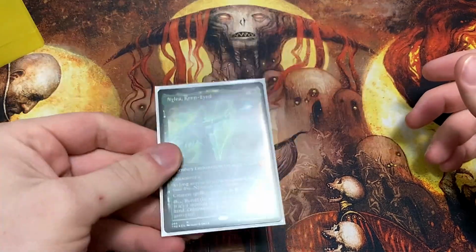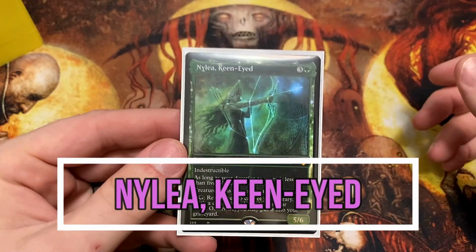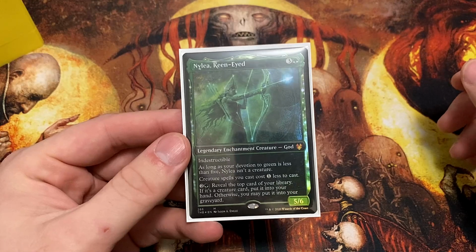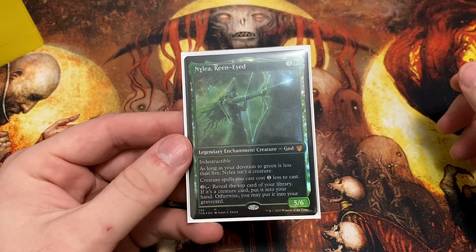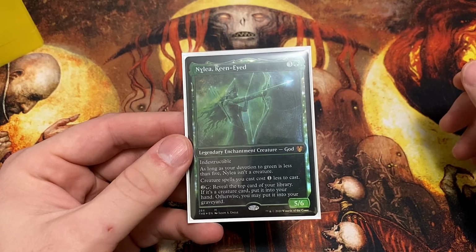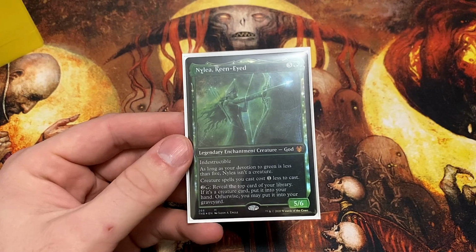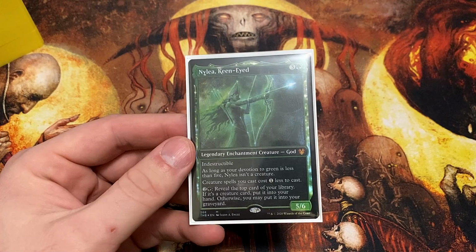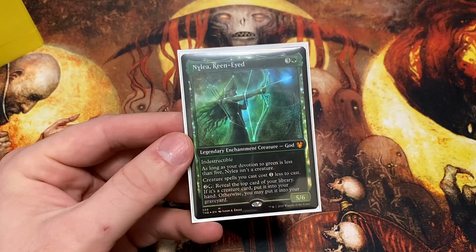Today, we're breaking down Nylea, Keen-Eyed, the new Theros god. So how this one works is it's 3 colorless and a green for a 5/6 indestructible legendary enchantment creature. As long as your devotion to green is less than 5, Nylea isn't a creature. Creature spells cost 1 less to cast, and then we can pay 3, reveal the top card of our library. If it's a creature card, put it into your hand, otherwise put it in your graveyard. So it lets us get to our answers.